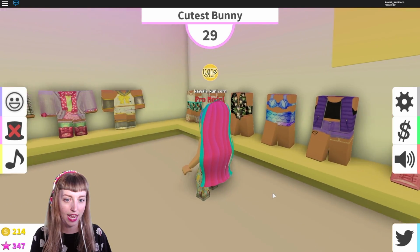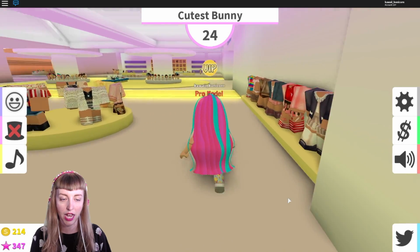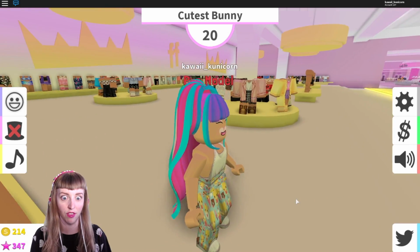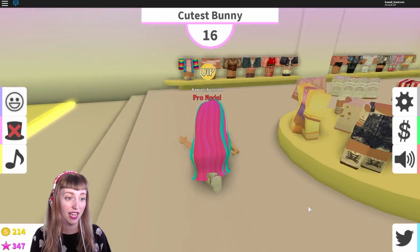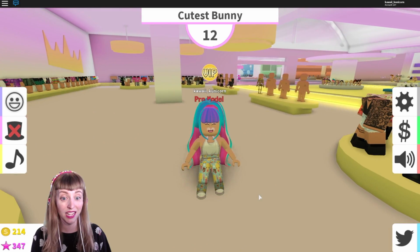Okay, I have 30 seconds left to choose on the clock. I don't really know, I haven't seen anybody else's outfits yet, so I'm not sure what everybody else is kind of thinking for cutest bunny. I'm probably gonna see some like bunny tails or I'm not even quite sure what. Oh, we've only got 15 seconds left, so I think that this is gonna be my outfit. I think that's what we're going for.